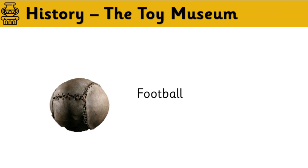Footballs used to be made by taking the bladder of a pig and blowing it up and tying it, and then you can see they've stitched leather around the outside. So this is cow skin around the outside, and the inside would be the insides of a pig. Footballs aren't made quite like that anymore, and this one doesn't look like the ones we have at school. You decide, is it ancient, old, or modern? Write football into your sorting diagram, and we'll move on to the next one.